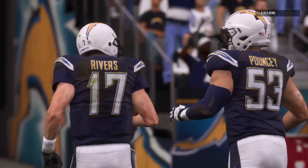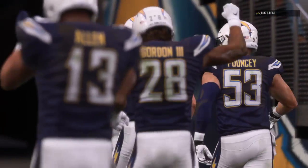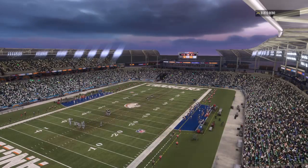So for the home team here, they make amends for their Week 1 loss by winning their home opener. So that'll do it for us.